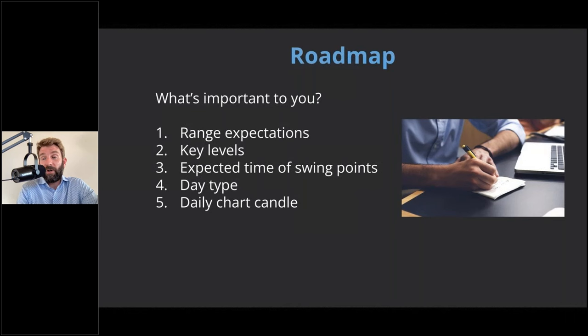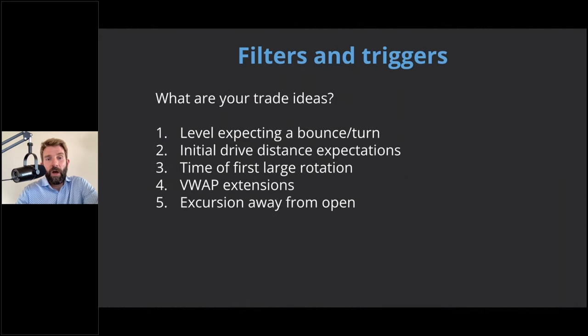You probably look at the daily chart and go, you know what? We could easily rip to the upside from here. That could be a solid green candle, low to high day. Yeah, I'm going to position for that. All right, so your filters and triggers. What are your trade ideas? We're going to go through two examples in a moment. So if you're thinking, I'm not sure where we are with this, it will hopefully become clear in a moment with a detailed example.